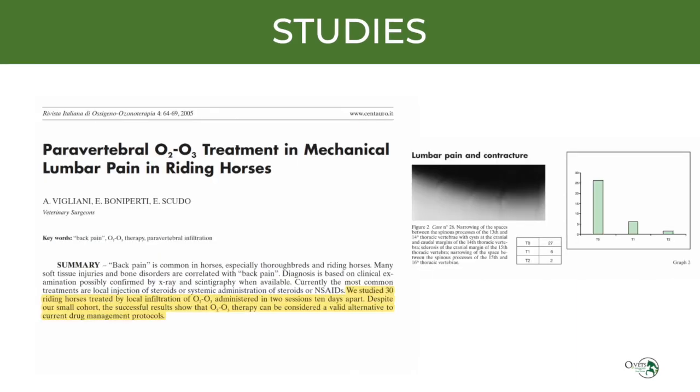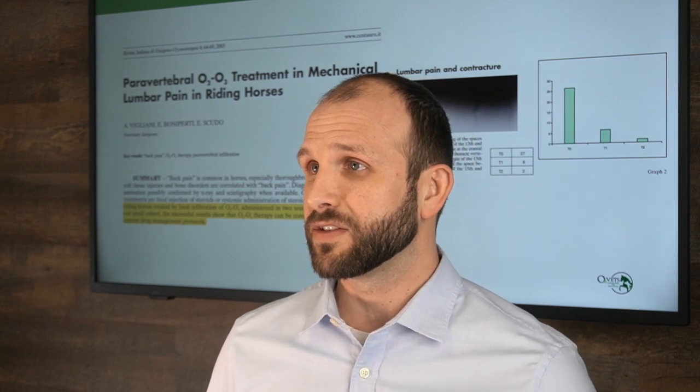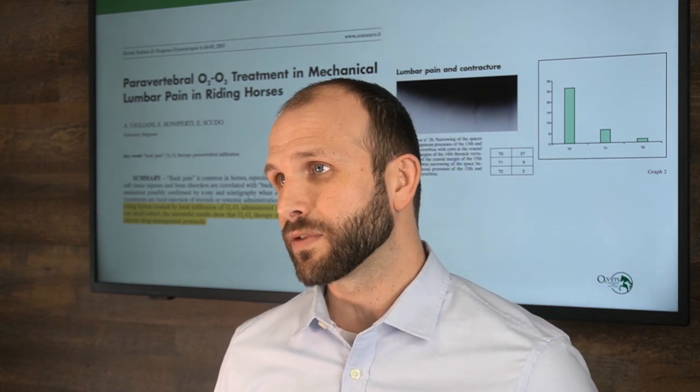This one is for treating, actually just injecting, around the spinal areas. And sometimes this is done into joints as well, which is very common, using ozone. Sometimes they actually add something called Prolo solution or PRP, platelet-rich plasma, and treat in combination with ozone therapy. So there have been some excellent results on that.